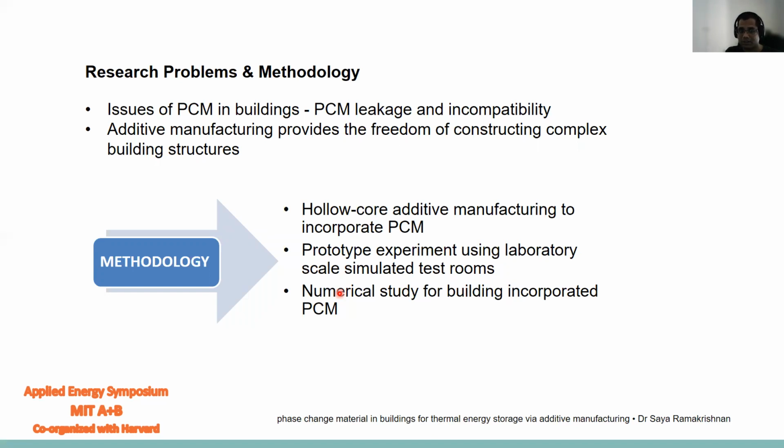Particularly with construction materials such as concrete and bricks, there are incompatibility issues involved between the PCM and cementitious material. So we propose a method of overcoming these limitations by incorporating additive manufacturing of building elements, such that PCM leakage and incompatibility issues are prevented.